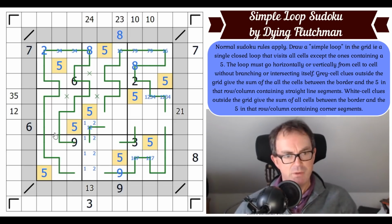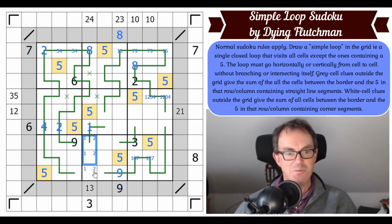Yeah. Those 2 cells add up to 6, and they can't be 1, 5, so that's a 2, 4 pair. And that's a 2 at the top of the grid, so that's 2, that's 4. That's 1, because it's no longer able to be 2. So there's no 1 down here.